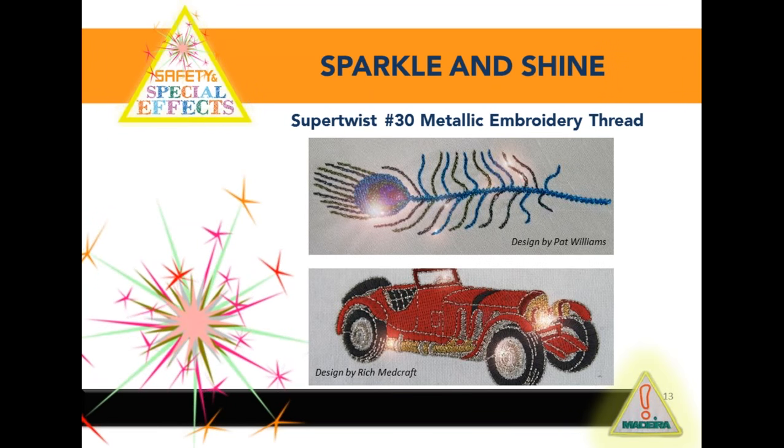Okay, our next product we've included is Super Twist Thread, because I love this thread. The visibility is great because of its shimmer and sparkle. It's a popular addition of bling all year long, especially around the holidays, of course, but in Texas, bling is here year-round, so we use a lot of metallic thread, and this thread runs beautifully.